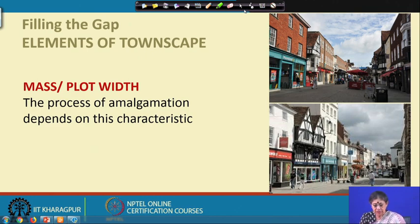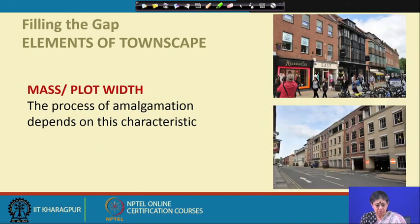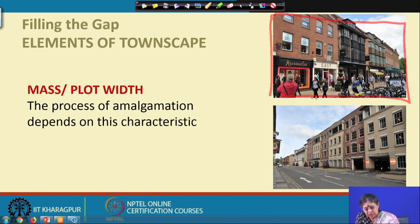And also we can see the difference in the color and other things, remember that I will talk about another point in that. So, this point is the mass and the plot width which is there. It continues, and this is a very interesting example. The first one is from York, this is from York. This is from York. So, here you can, and this is again from Salisbury.